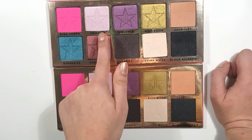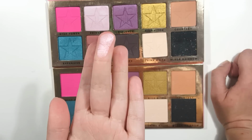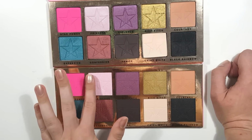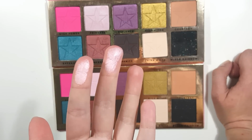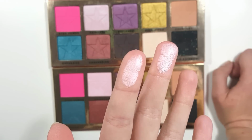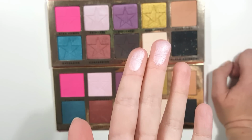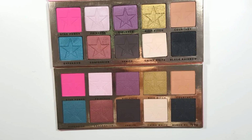Next, I'm going to swatch Princess, which is a super, super pretty pink color. Really pigmented and gorgeous. And then we have the fake one, which actually isn't that terrible. So this is the real one. And this is the fake one. It's not as shiny as the real one itself, but not bad for that shadow.